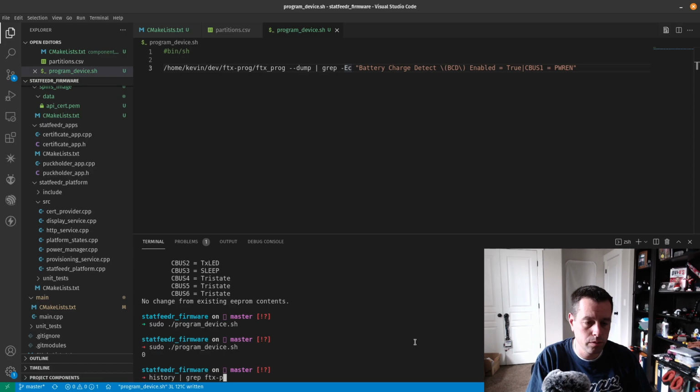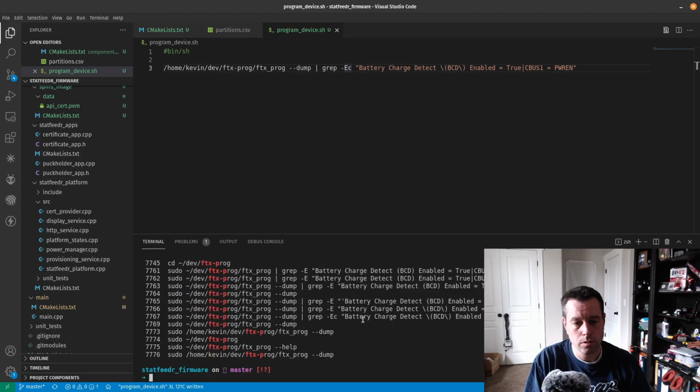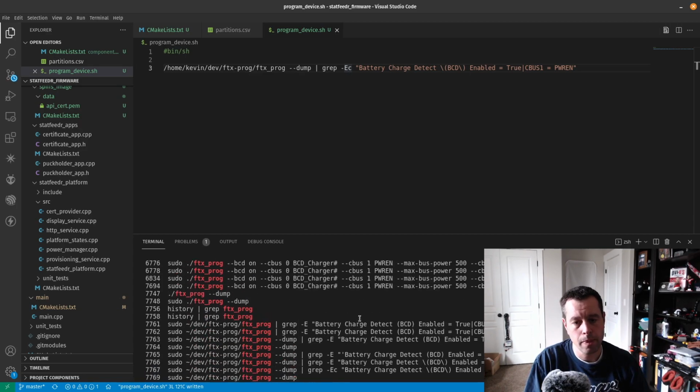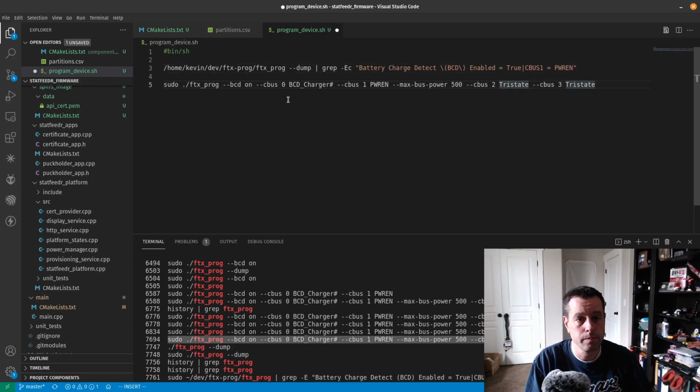FTX prog. There we go. Okay, this is the line that we have to run. Might as well throw it in here. So we need BCD to be on. That's one setting. We need CBus 0 to be the BCD charger. We need CBus 1 to be power enable. We need the max bus power to be 500. And then CBus 2 and 3 to be tri-state.